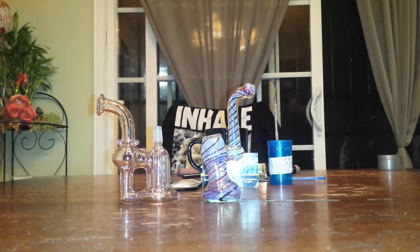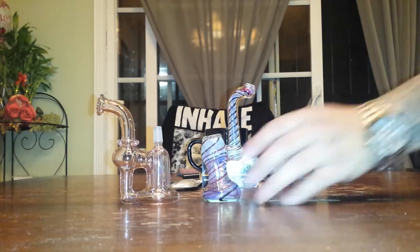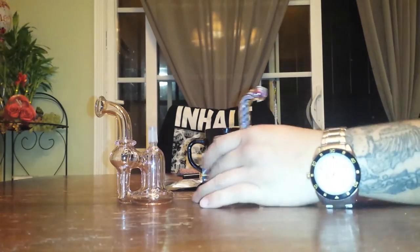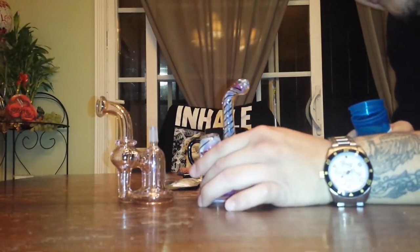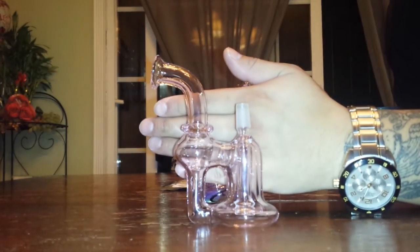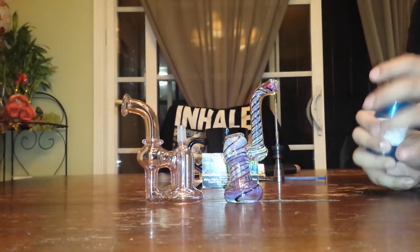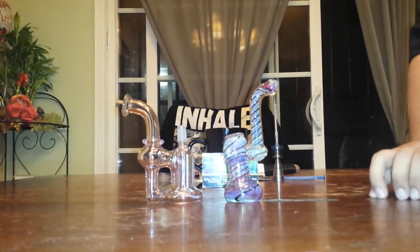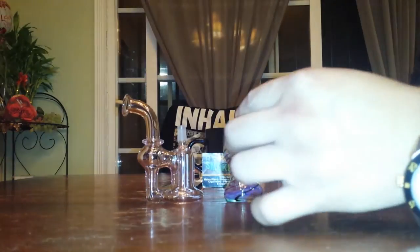So yeah. Today we'll be doing a bubble function on both of these. We'll be smoking on this beautiful piece right here. This is my first micro piece. This one too. Actually I'm happy. I don't know if you guys can see, it's like pink, which is my very first pink piece that I ever bought. Today we'll be smoking on some Girl Scout cookie. And we'll also be taking a dab as well.